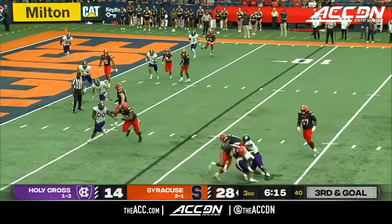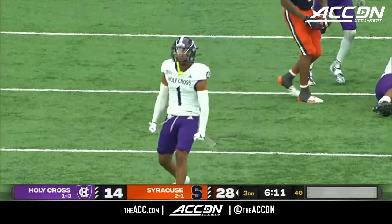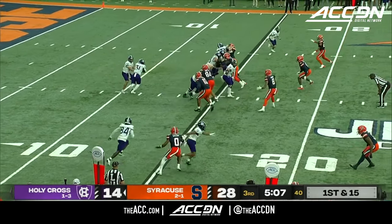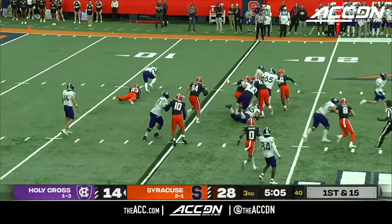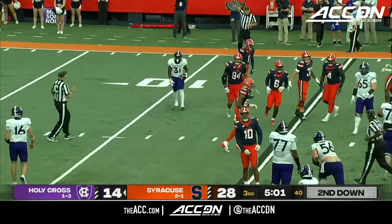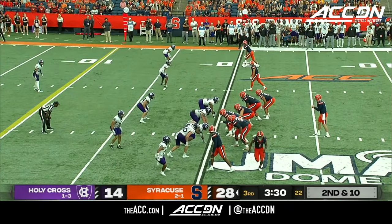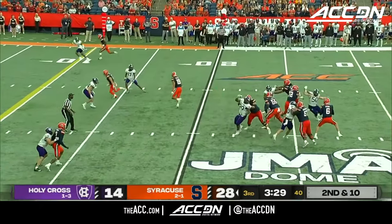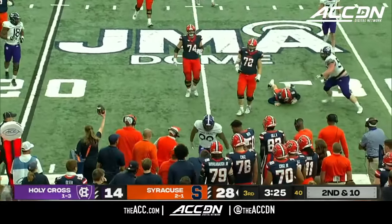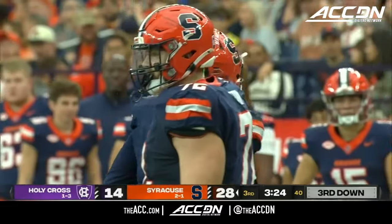McCord drops it off to Allen. Can't squeeze through the defenders. He's dropped for a loss by Cam Jones. Clairvaux stretching outside, got tripped up. Devin Grant, who's made a number of plays in the backfield today, is there again. McCord spins out of trouble. Lost the football, and it flies out of bounds. Kevin Gillis had the pressure in on McCord.